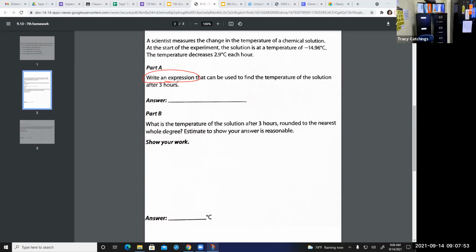Write an expression. A lot of you missed part A because you're not following directions. I don't want to know what you're doing. I don't want an answer. We want an expression. Somebody give us an expression. Negative 14.96. Good job, because that's what we started with.